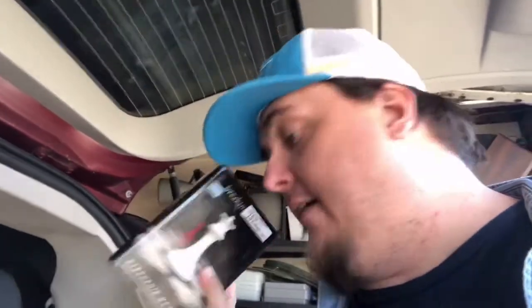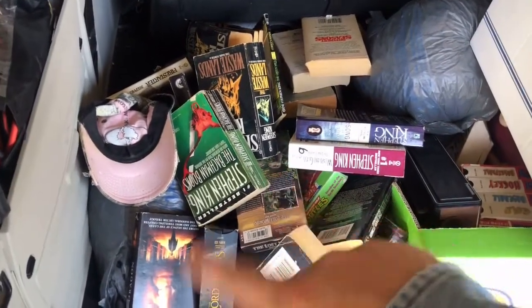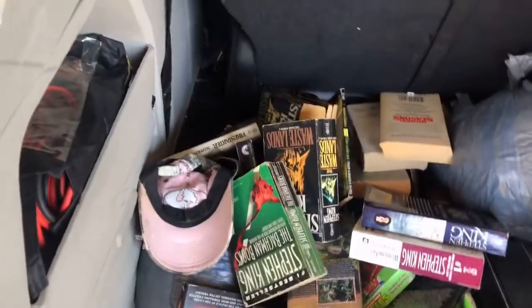This is Breaking Dawn. You guys know I pick up every Twilight book I find. They sell in lots. Either the whole series sells for like $20, or you can get 10 for two or three, depending on whether they're hardback or soft. And I'll just show you this. I just grabbed the stuff and threw it in the back. Stephen King paperbacks, a lot of them. So we'll go over them real quick.